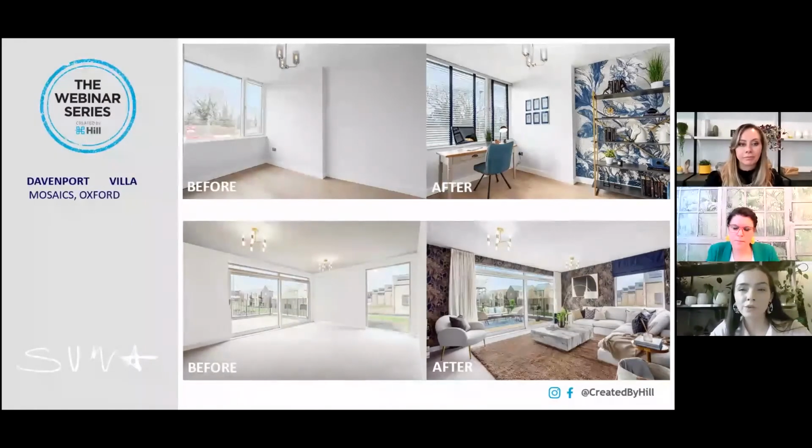And then we've pulled that around the room with the little artwork pieces, so the mounts to the frames, the ties to the windows, the dressing to the desk, and also the desk chair there. And so it really helps tie that whole space in together.